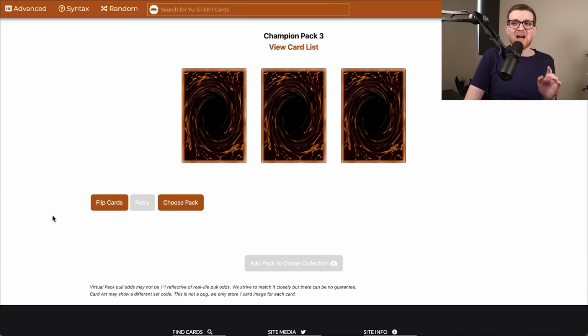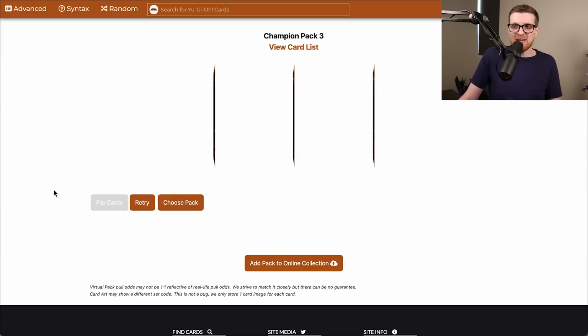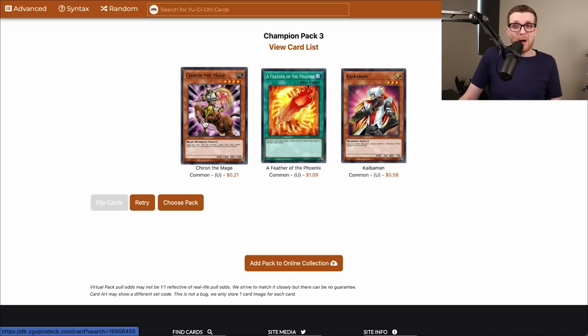All right, you guys. So at the time, Champion Pack 3 is the set we would have been opening if we were to attend a local tournament. So we've got three packs of this to crack. Let's see if we get anything good. Pack number one. Another copy of Chiron would be amazing if we didn't already have three in this deck. So that's really sad, but it's nice that at least we had the option.